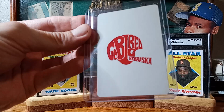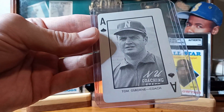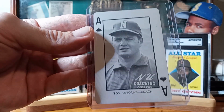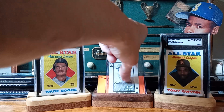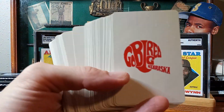So this is the first card of Tom Osborne, and you can tell because it says Tom Osborne on the front and coach. And the second year is the same exact design and picture, except it says Osborne coach and not Tom Osborne. So that's Tom Osborne's first card. That'll be going to PSA, and then I got the rest of the deck as well.